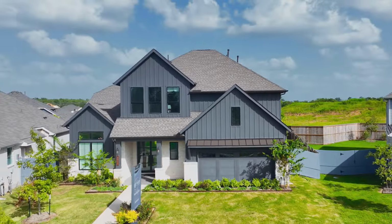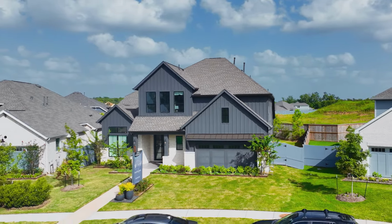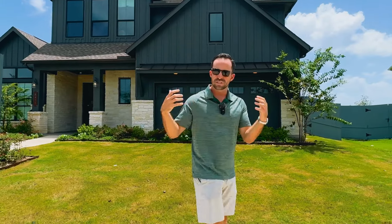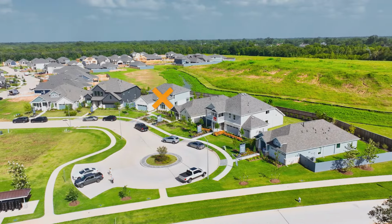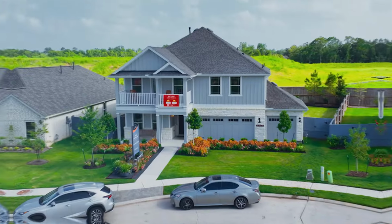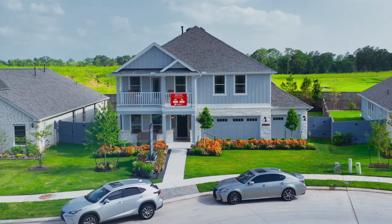So this is the Westin that we were just inside of. And I don't know how to describe it other than just say it's got some nice southern charm to it. It's different than a lot of the more bricked, standard, traditional Westin homes that we're used to seeing. But we're actually gonna pass 2 builders that we're not going in today on our way to our next builder who's gonna be offering those more affordable but still pretty good sized family homes.